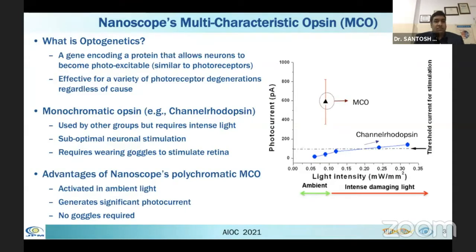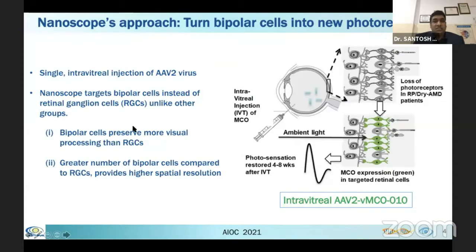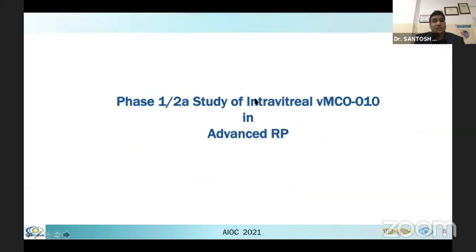There are other studies which incorporate monochromatic opsins, and it produces suboptimal neuronal stimulation and also requires goggles to stimulate the neuronal cells. The advantages of this technique are that it is activated in ambient light, generates significant photocurrent, and needs no goggles. This is achieved by introducing an adenovirus-carried multi-characteristic opsin into the eye intravitreally, just like any other intravitreal injection. The target cell is the bipolar cell, and the bipolar cell gets converted into a photoexcitable cell.